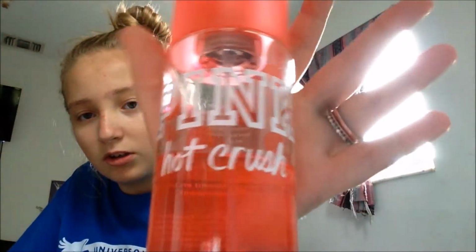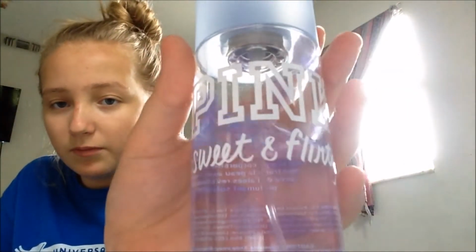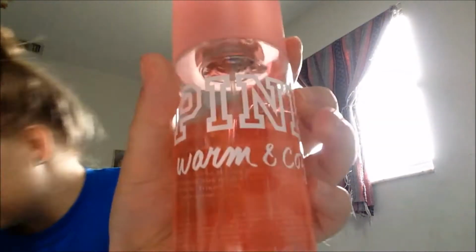This next one is Hot Crush. Wild and Breezy. Sweet and Flirty. And Warm and Cozy. These are the hand sanitizers and the lotions from Bath and Body Works. It was like a deal.